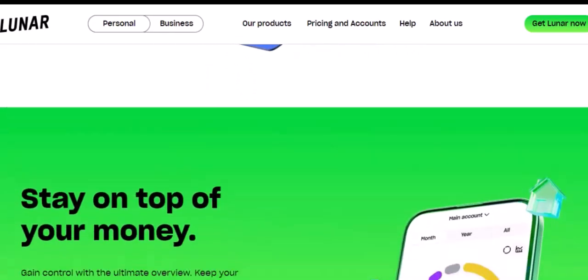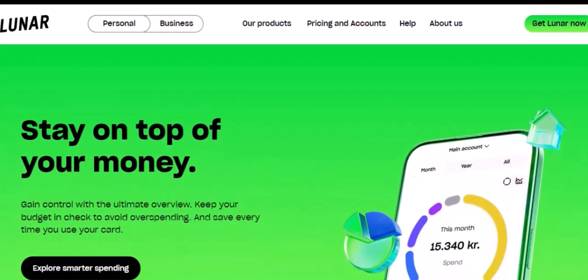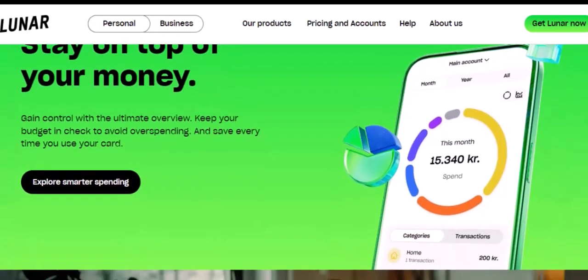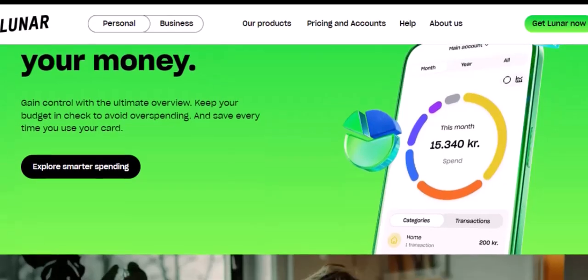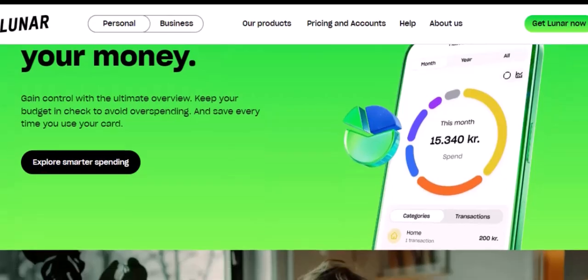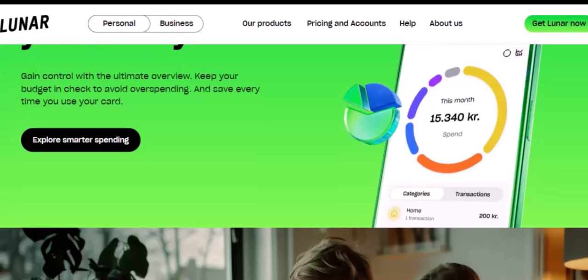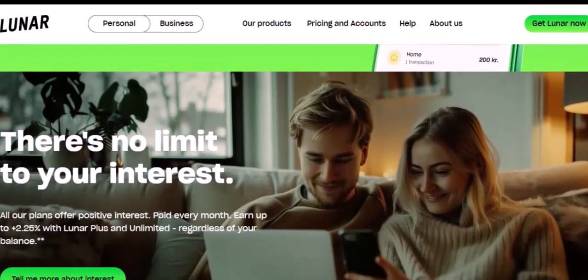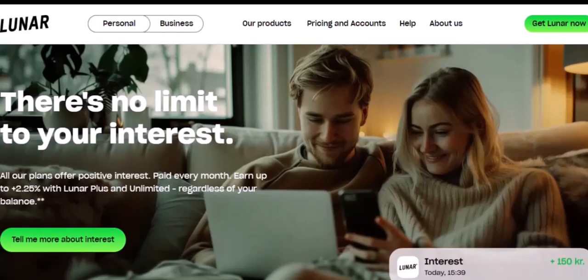So, there you have it. Lunar payment options, a blend of classic convenience and futuristic flair. Whether you're a card-carrying traditionalist or a digital nomad, we've got you covered. But remember, the world of payments is always evolving. So, while we've covered the basics today, it's always a good idea to check the Lunar app or website for the latest updates. Because let's face it, staying up to date with your payment options is just as important as staying up to date with the latest cat videos.